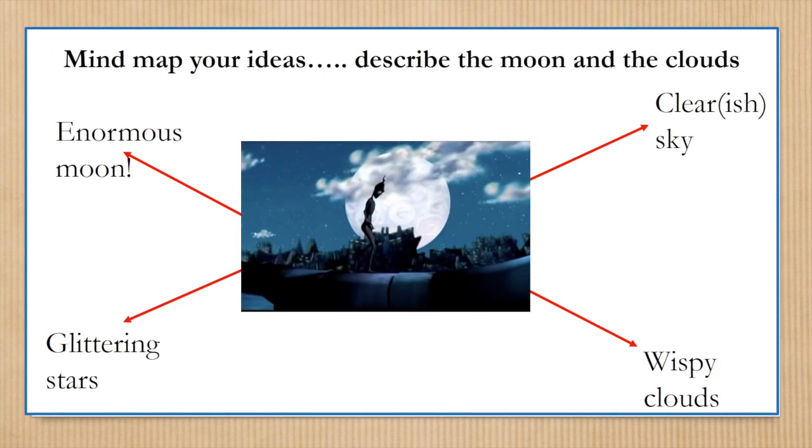Another thing that really stands out in this video is how amazing the sky is and how that big bright moon kind of pulls your focus to it. So when you're writing, I definitely go into the moon and the stars and the wispy clouds and kind of talk a little bit about this as well.